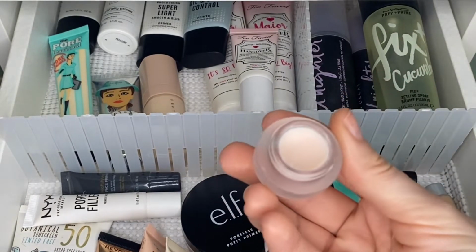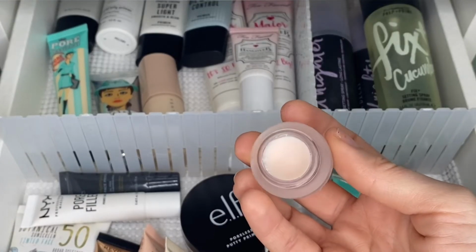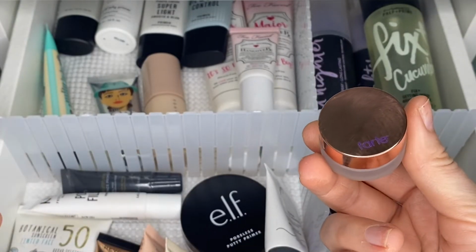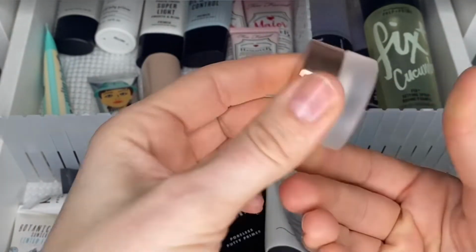But overall, I like it. But would I recommend it, or would I repurchase it? I don't think so. I think you can find better options and for less money. I will be using it until it lasts, and I will probably put it in my daily drawer or project pan so I can use this little sample up.